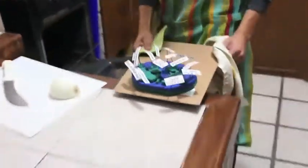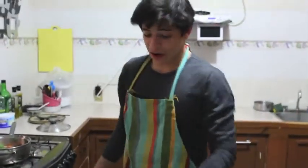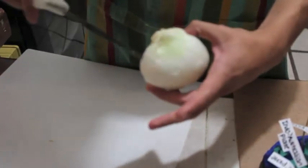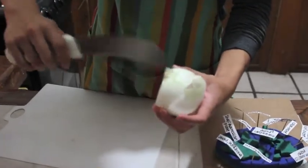Careful, this is hot. You see, much like on planet Earth here, this onion has multiple layers, both on the inside and the outside, that help ensure its survival. And it all starts right here, right where we're standing, the lithosphere.